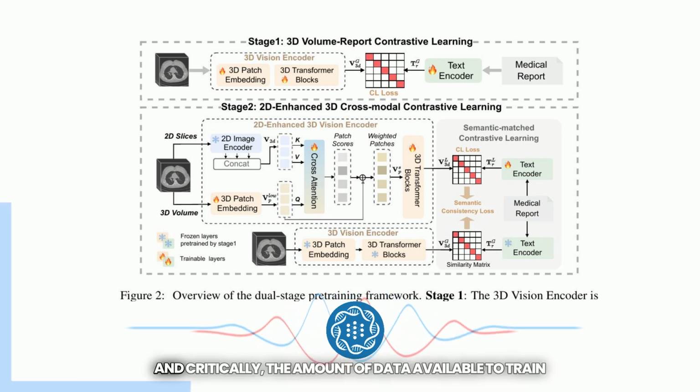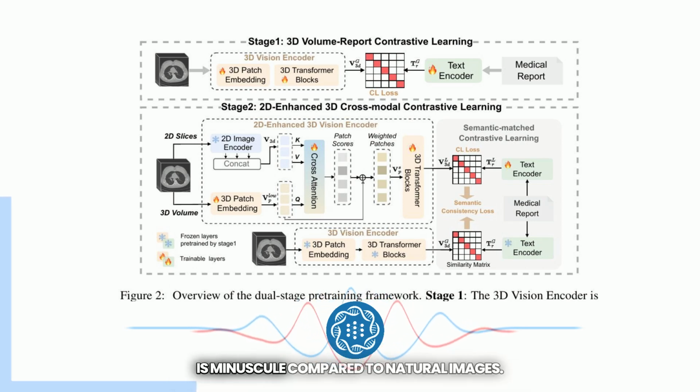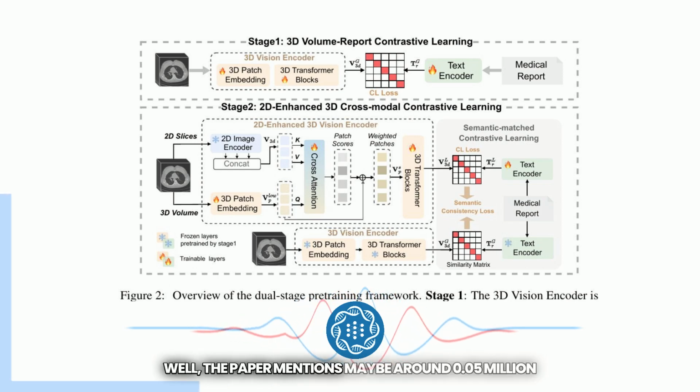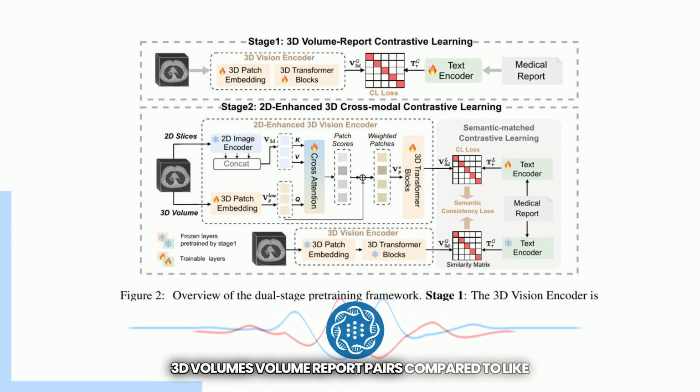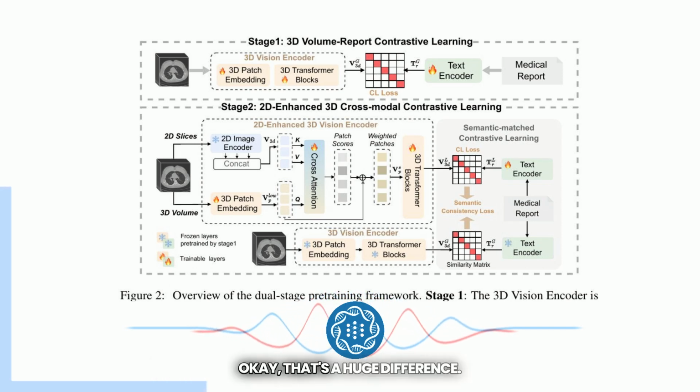It is, and critically, the amount of data available to train these models specifically on paired 3D medical volumes and their reports is minuscule compared to natural images. How small are we talking? Well, the paper mentions maybe around 0.05 million 3D volume report pairs compared to like 400 million plus image text pairs for natural images. Wow, okay, that's a huge difference.